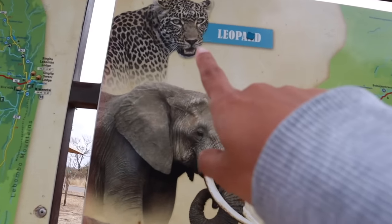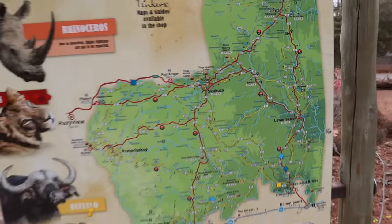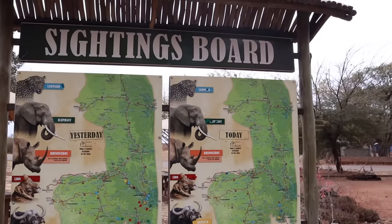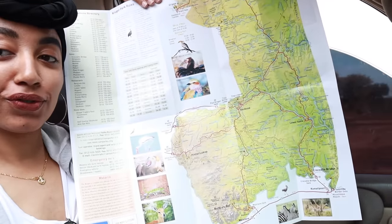Locations. So leopard is blue and they sighted it at this point, and this is today, this is yesterday. Now Rafikis, there's something pretty cool that I need to share with you guys. Number one, when you enter Kruger National Park, very important for you to buy a map. Here is the map of Kruger National Park, which is 55 rands.